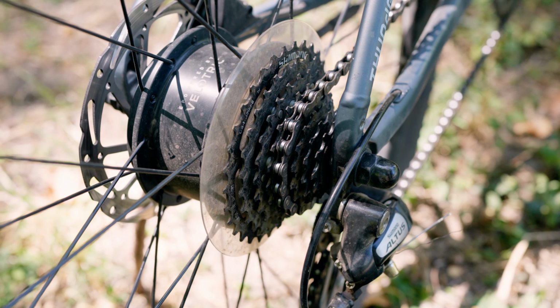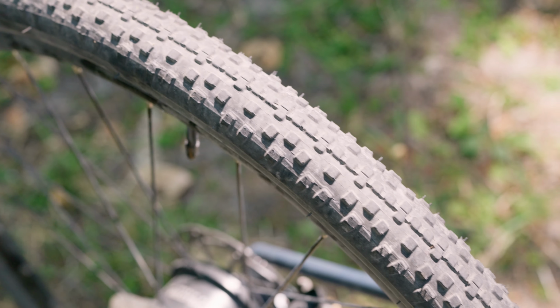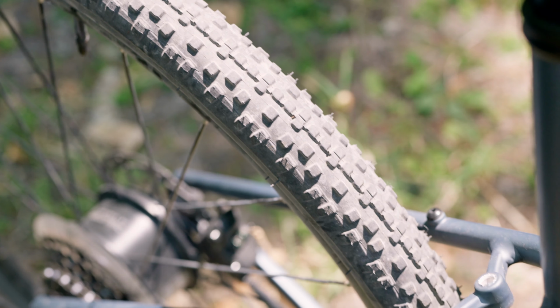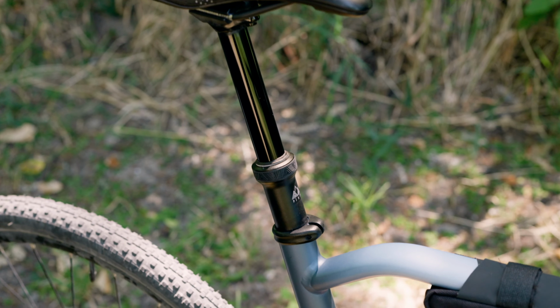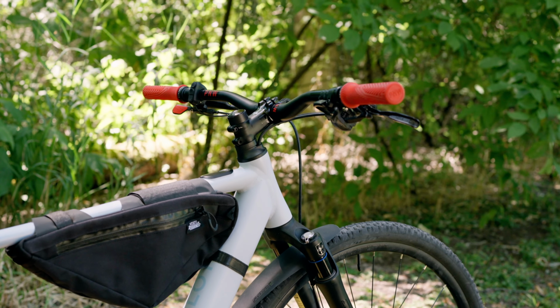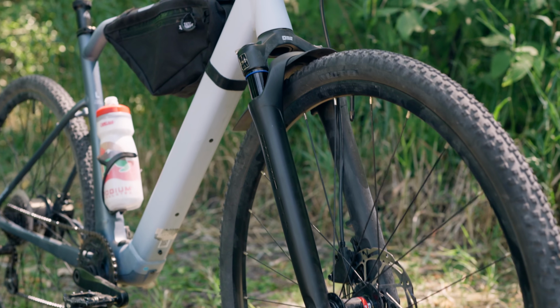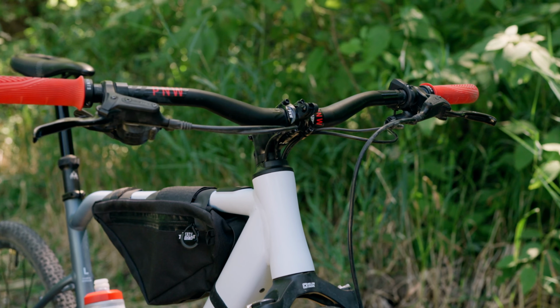Ours has undergone a few additional changes than the Roadster V2 has. It has different tires, a fork, handlebar setup, seat post, that's about it. But we do have a full video on all of the upgrades that we've done to this bike, so if you're curious, check that one out. I'll link it up above for you to watch at your leisure.